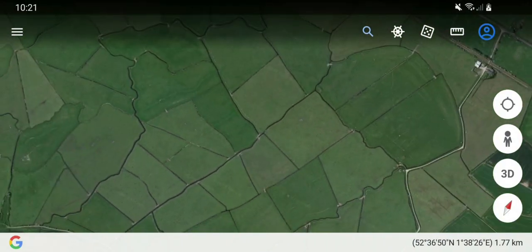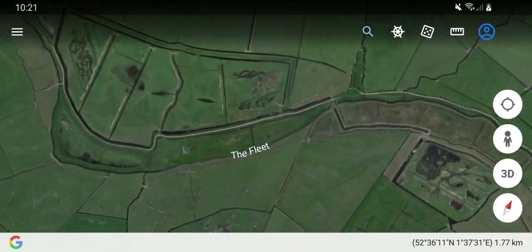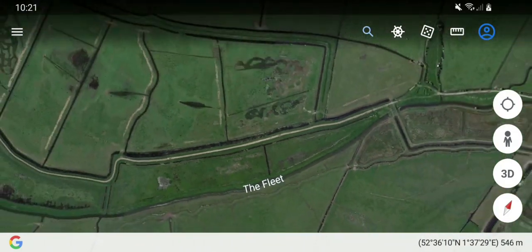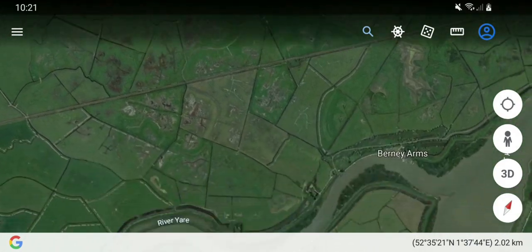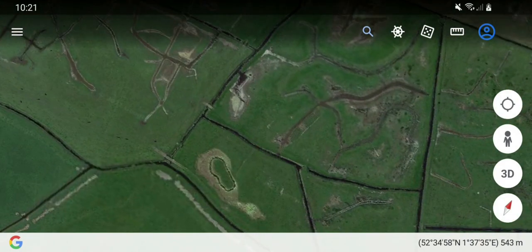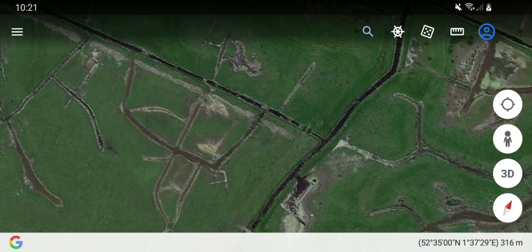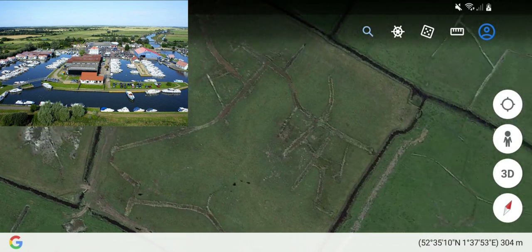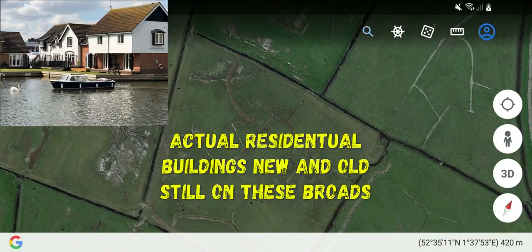Very interesting. And there's always another thing, there's always a river fleet. Everywhere you go, there's a river fleet. But just look at these waterways, eh? And then you can see like little roads in between. God knows how old this stuff is. I'd like to go there with a metal detector or something like that. You can just imagine houses being built here though, you know?